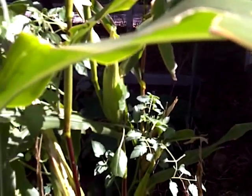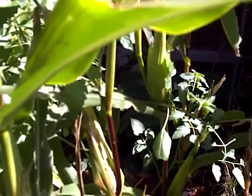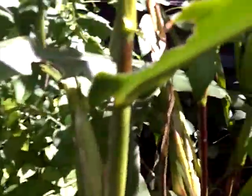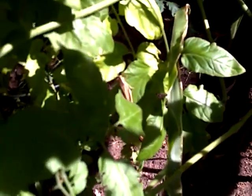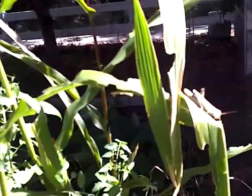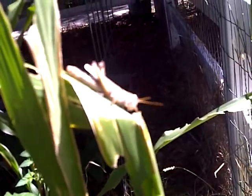But these little ears aren't doing much, so I have a feeling, you guys, I'm not even going to get one ear of corn. See, there's a grasshopper right down there. These guys, and it's so funny because in one of my videos I was greeting them like, hey, look, they're just, yeah, it really sucks.